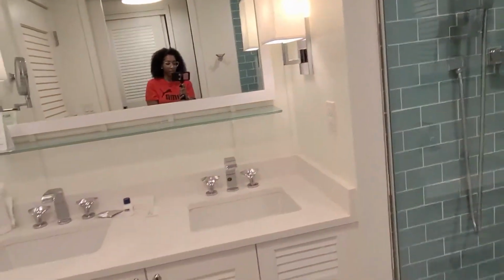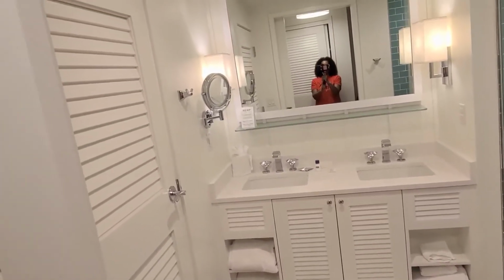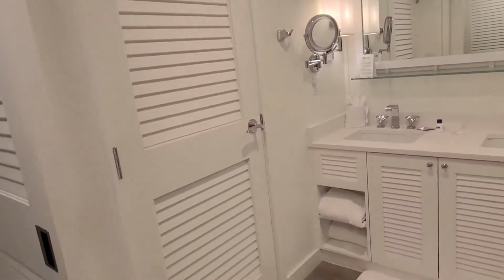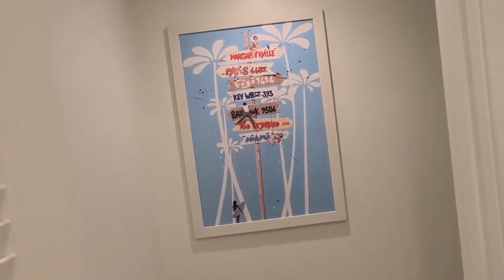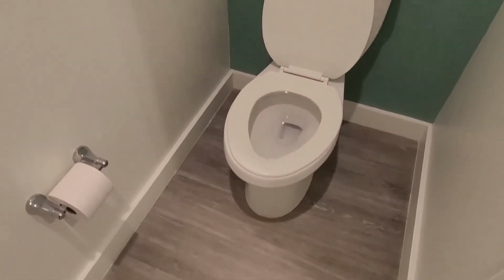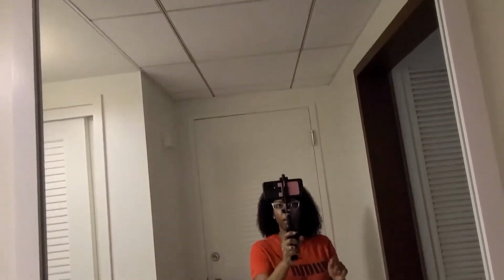We move here, and we have 2 sinks with cabinet space, mirror, lamp, and a big mirror here. And then over to the left in the bathroom area is the toilet. So let's enter. All right, as soon as you enter, you have this nice picture here. And then the toilet. So everything is clean, thank you. Of course, there's a trash can. Once you leave the bathroom, we have a space here for luggage. Oh, this is a huge mirror right here. Very nice mirror.